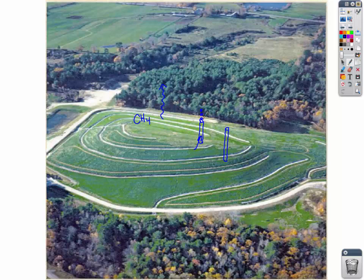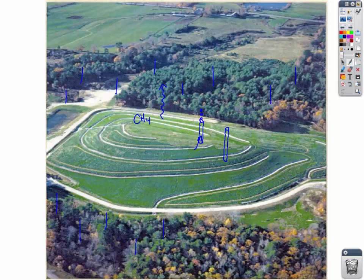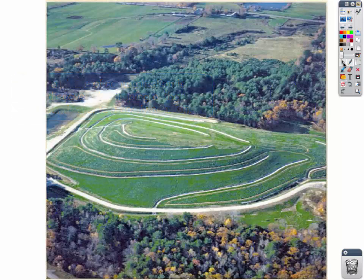The last part of this system after it's been capped is that you need to drill monitoring wells all around this site to monitor any leaking of leachate. So we have monitoring wells in places all around this site, in the woods, in this picture, to monitor the groundwater table and make sure that leaching of leachate does not occur. We don't want contamination of the groundwater. So we end up with a very sophisticated and delicately engineered system to keep the trash and the pollutants contained for a very long time.